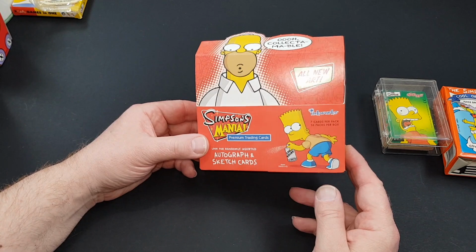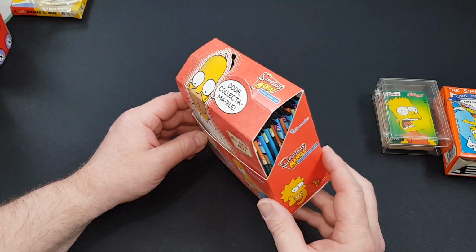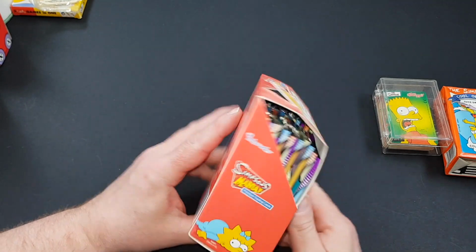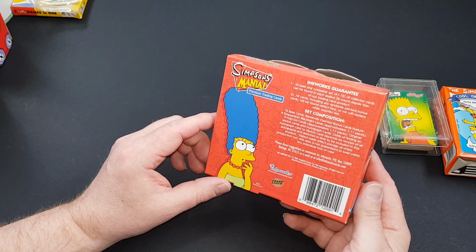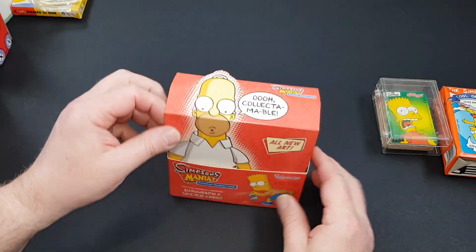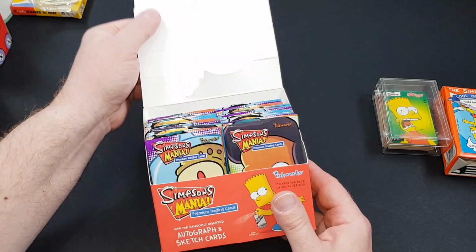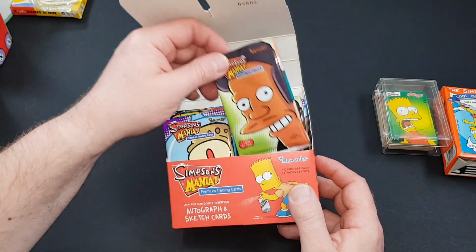Simpsons Mania. So this one was the second series, which had autograph and sketch cards in. The very first Simpsons cards, I do have them all, and I've got all the autograph cards. So when Inkworks went down, they had a real sale, and you could buy the autograph cards direct from their website.